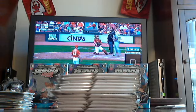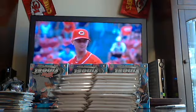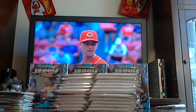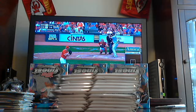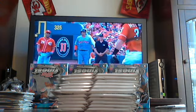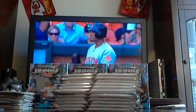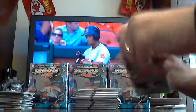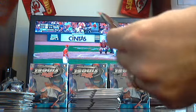Let's see here. Box number two, sorry. He does not. I wish he did, but he didn't. Get a Felix Hernandez, Seattle Mariners. Base.